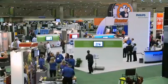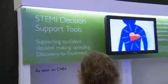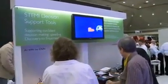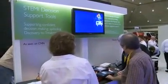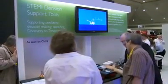Today we're announcing our new STEMI decision support tools. We now have the best 12-lead algorithm in the industry with the DXL algorithm that's on our cardiographs as well, but now it's also in the HeartStart MRX.